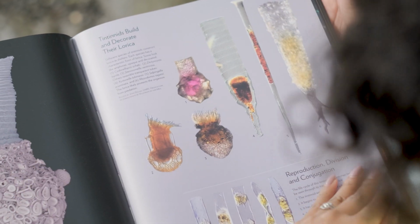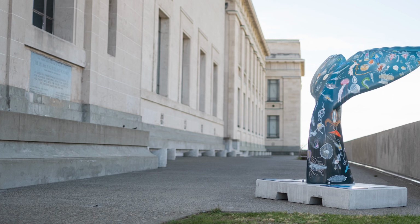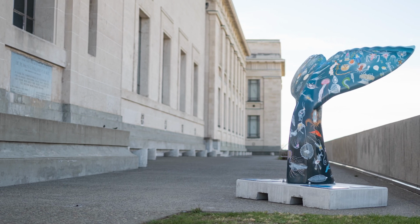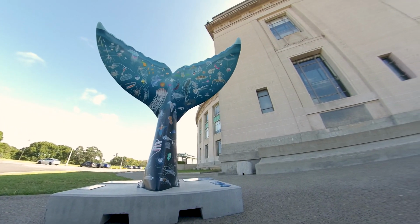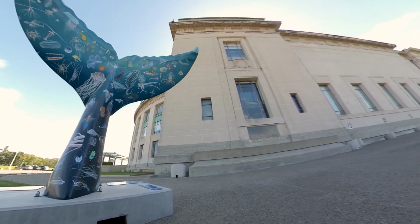Auckland Museum has a really fantastic ability to communicate what's happening in our environment and how we can actually help it. Having the tiny to the mighty at the museum will allow that connection to be made, so when people come to see the tale on the outside, they can explore the ocean further by going into the museum and checking out some of the ocean exhibits.